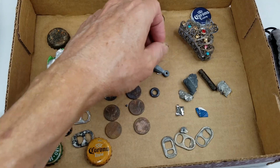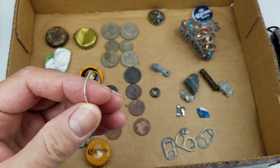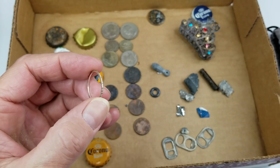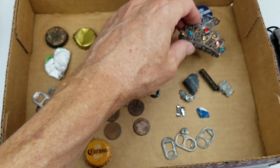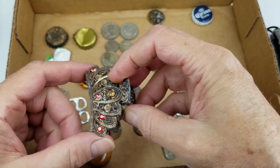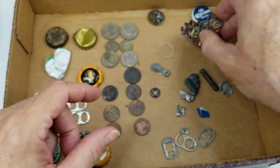The toe ring, you know, it's kind of cool, super thin, it's cheap. If you look real close with a loupe, it's nothing fancy, but it was kind of fun finding that. Perfect 12, rings up as a perfect 12. The hair clip, you know, kind of cool, brass, or it's pot metal, I think.